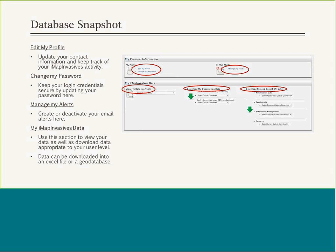So you can actually download data directly from here into an Excel file, or you can also download it into a geodatabase. We'll talk about this a little bit later, but just know that no one except an administrator can actually download all of the data that's in iMap. You are restricted to data based on your user level, and again, there's more information on that on the website if you'd like to learn more. But if you do want to get more data than what your user level allows you to, you can always contact me and we can work that out from there. But just know that in order to download all data from the database, you cannot do that on your own. You have to contact me.